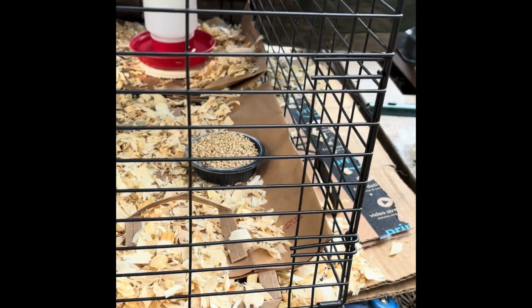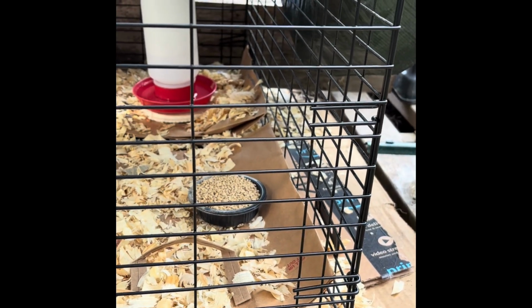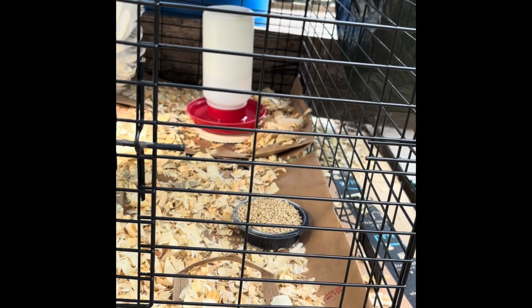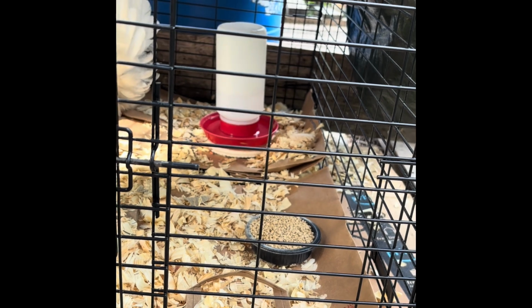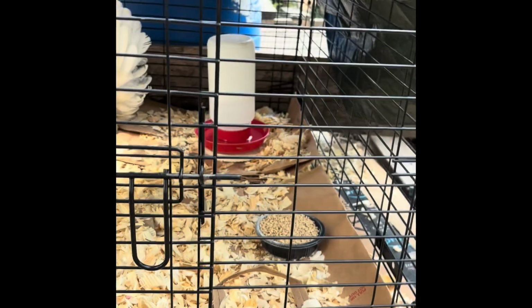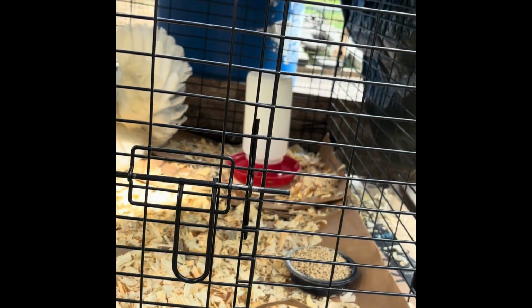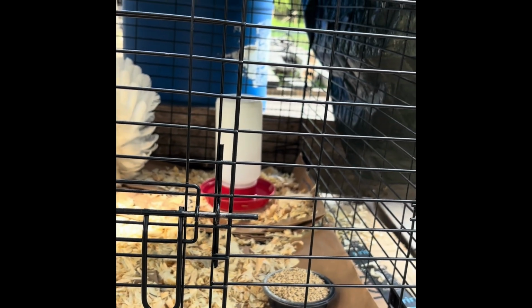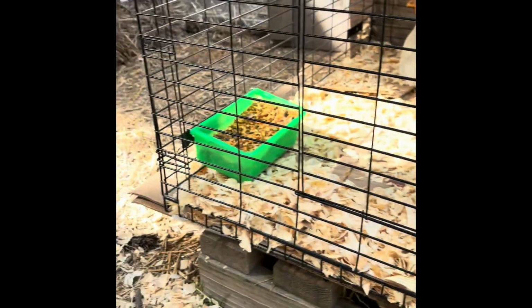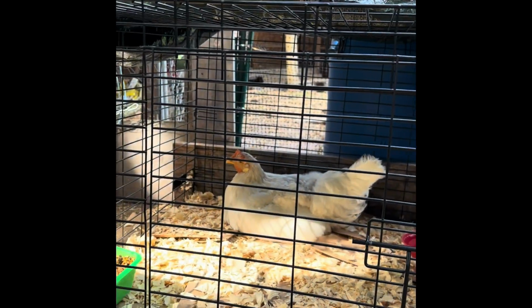She's got food. They've got starter crumbles. Luckily I had that high protein game bird, showbird starter grower that I use for Laddie, extra protein. So I dipped all 4 of their little beaks in the water, and Mama's in there with them, and they've got food. She's got food, and so we'll see how it goes.